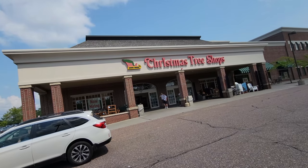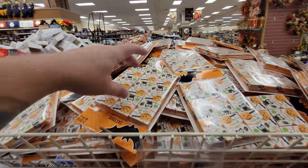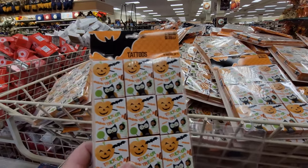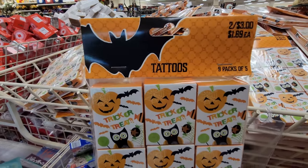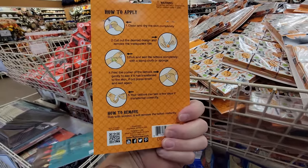Alright guys, today I am in Williston, Vermont, and I just came across this store called the Christmas Tree Shops. I was very curious, I went inside, and I found a bunch of Halloween stuff. Funny thing is, I didn't find anything having to do with Christmas. Holy crap, look at this guys, right inside the door. What is this? Oh my gosh, okay, it's tattoos. It's temporary trick-or-treat Halloween tattoos.